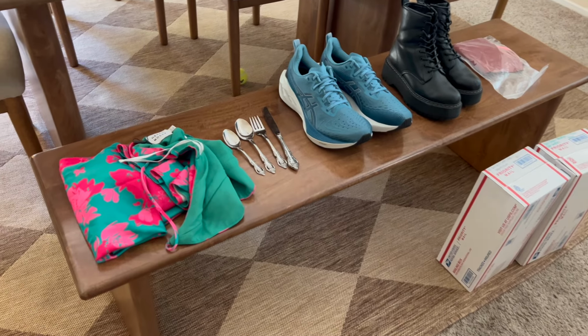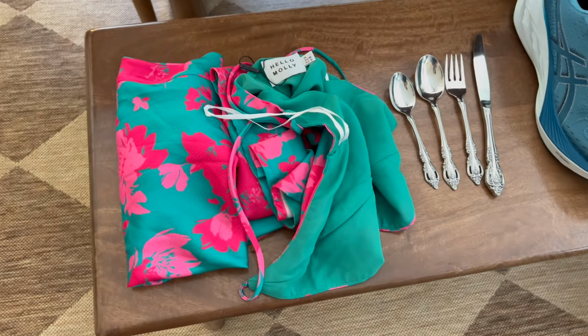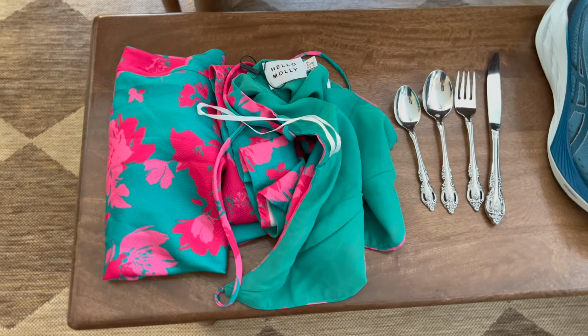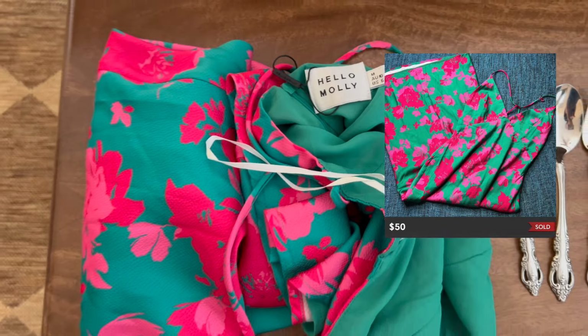All right, guys, so here's everything I'm shipping out today. I thrifted this Hello Molly dress not that long ago. This actually sold pretty quick. Here's the tag. This sold for $50 over on Poshmark.